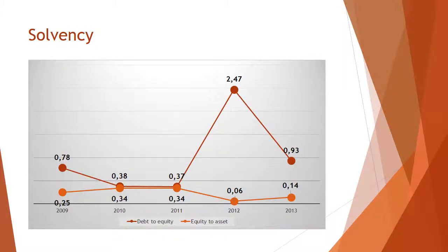Next, the solvency of Agfa Gevaert. I'm going to compare the debt to equity to the equity to assets. First, the debt to equity. The debt to equity ratio is a financial ratio that compares a company's total debt to the total equity. It's always below 1. That implies a more financially stable business.